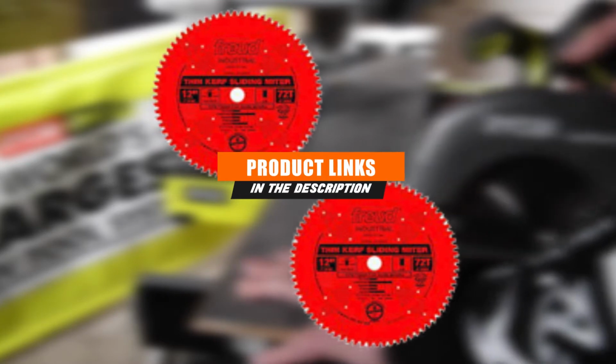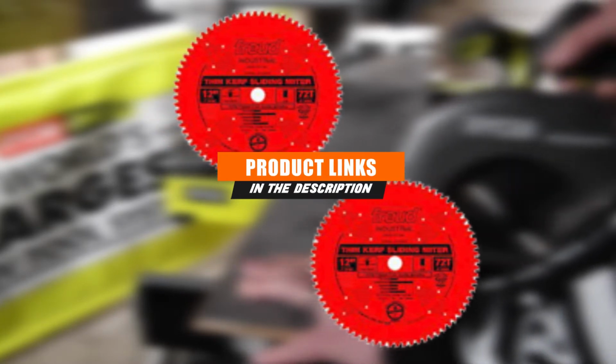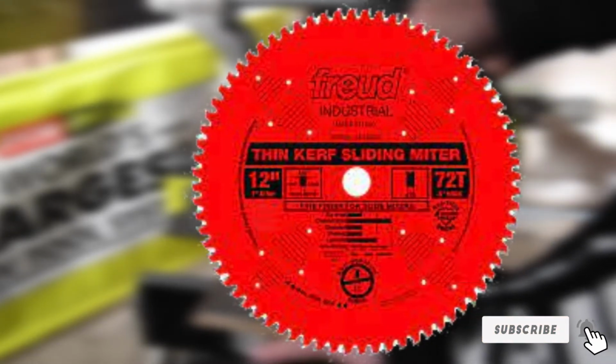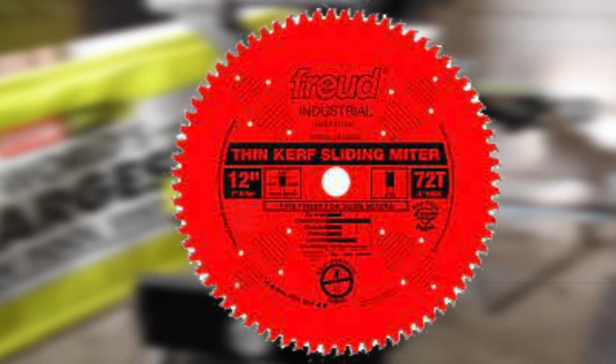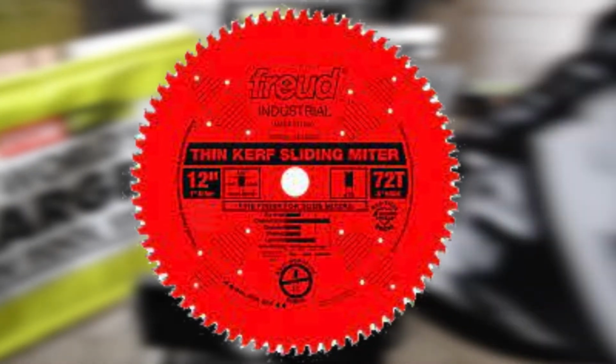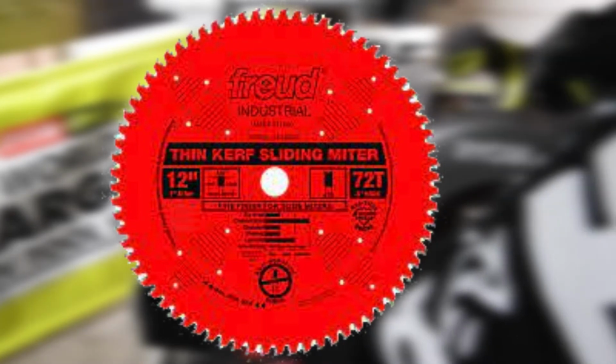At the 10th position of our list, we have Freud Thin Kerf Sliding Compound Miter Saw Blade. This Freud blade has 72 teeth with a 5-degree negative hook, which improves the quality of the cut. They also utilize the alternating top bevel design, ATB, meaning the teeth face left and right. This configuration pushes your workpiece down and towards the fence for better control and accuracy.